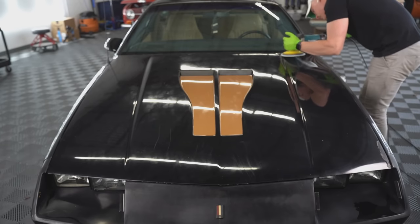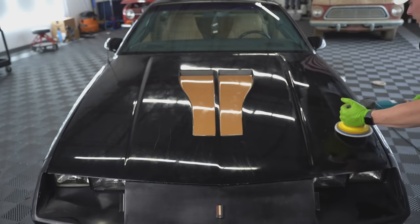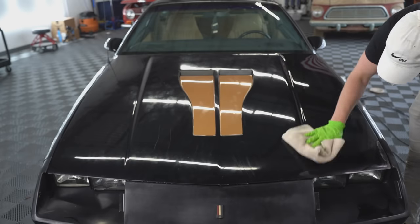And for the rest of the paint, he went ahead and used a microfiber pad on an orbital polisher and then followed that up with a red pad on the dual action polisher to get a nice clean finish.